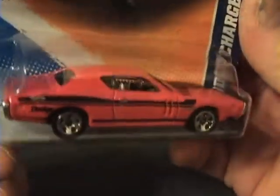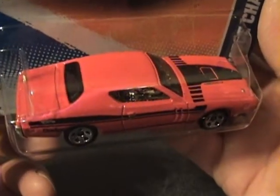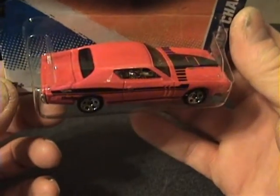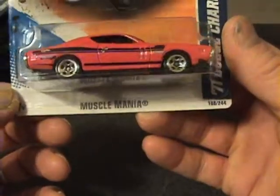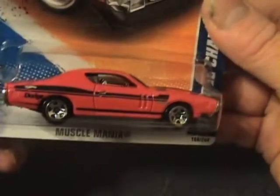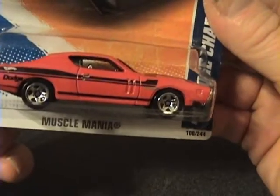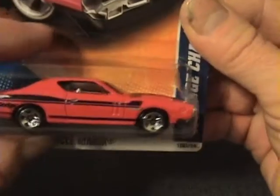The 71 Dodge Charger in fuchsia, or maybe, I wouldn't say Panther Pink. It looks like Panther Pink here on the video, but in all actuality, it looks more fuchsia, more red and pink put together. Chrome rear bumper, chrome front bumper, black plastic base, and 5-spoke. Now, I've been told that in New Jersey some of the guys were finding these with the silver Faster Than Ever wheels, so keep an eye out for those.